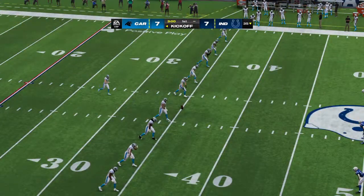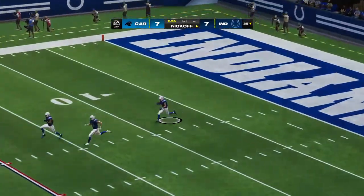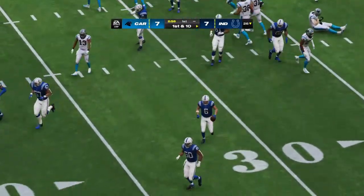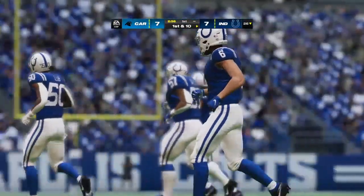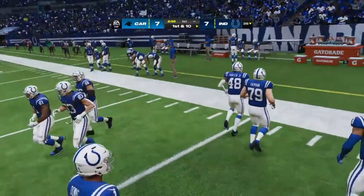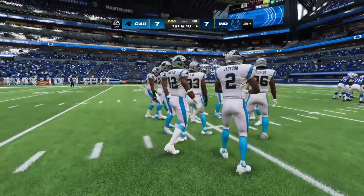So all even at 7 now as they kick it away. Taken at the goal line. And he'll take it up past the 25 to the 26-yard line. The Colts offensive unit ready to see what they can do here. The last series for him, a little disappointing, forced a punt. And now they'll try to do better here and come away with some points as they begin this drive.